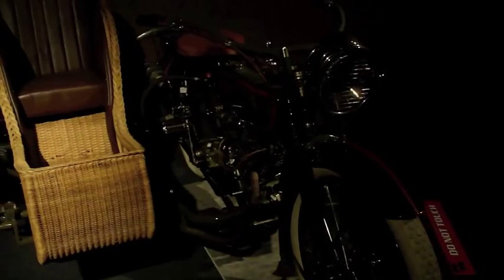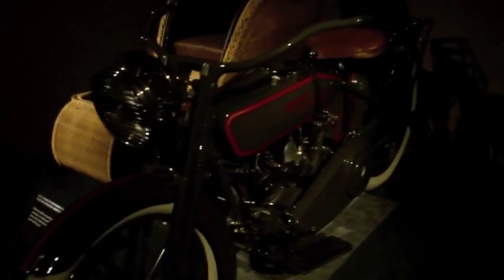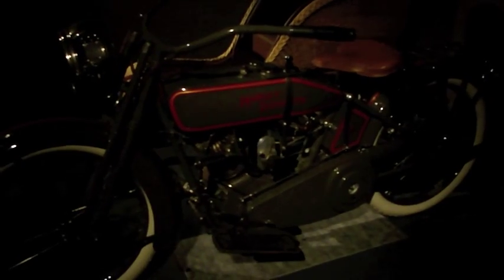But these colors were more for just because they left these machines outside. They didn't have garages and whatever we had. I think they had barns, but that was about it. But out of all the Harleys here, this is probably the most romantic one.